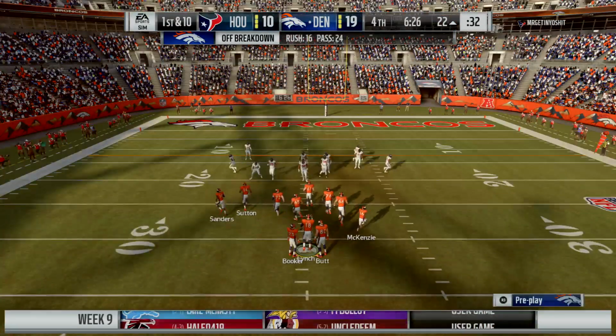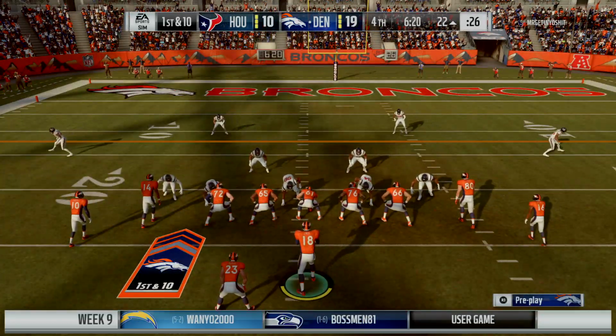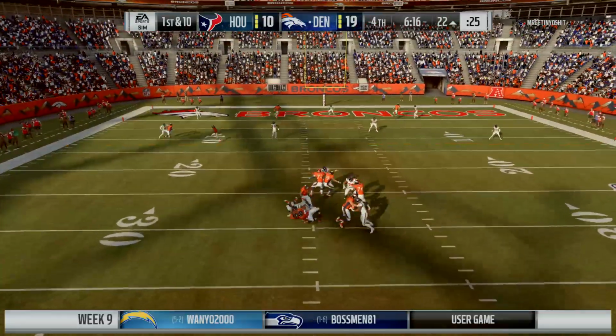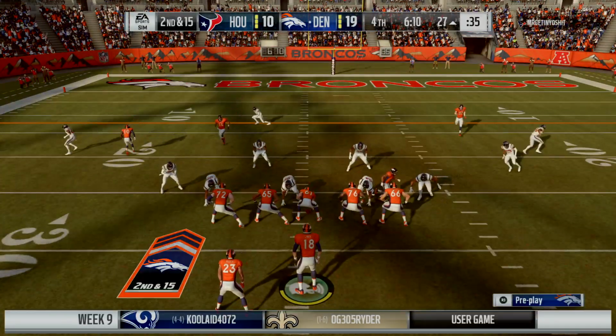All right, now, lucky 56. They go play action here on first down. So a loss of 5, and it'll be second down. And now they're in the hurry-up.